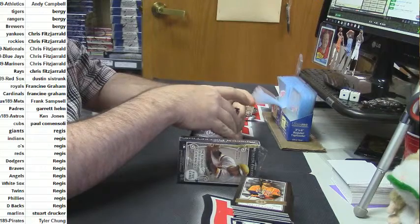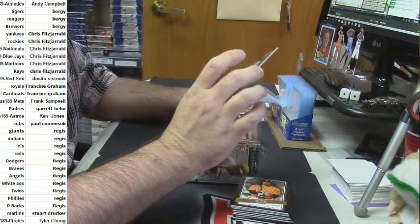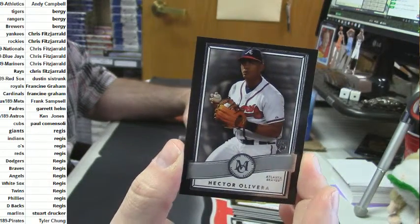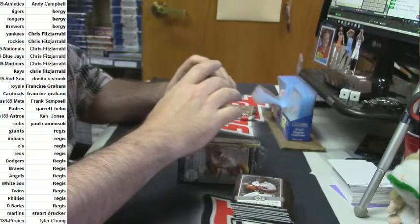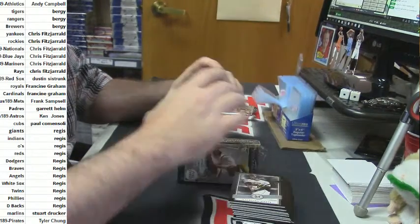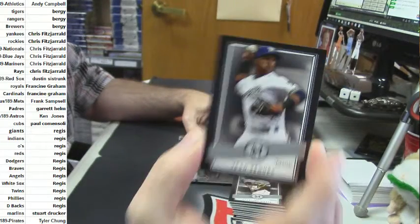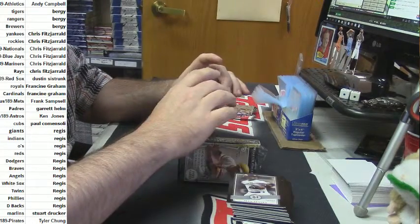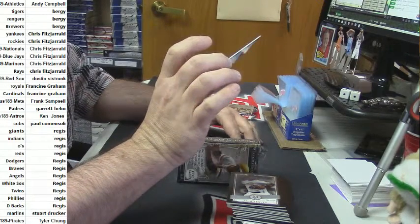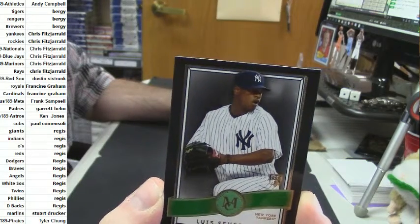We pulled the last auto too early. It appears to be some kind of tag. Hector Oliveira for the Braves to 25. Starling Marte for the Pirates. A Gene Segura for the Brewers. 50 out of 199 for the Yankees, a Luis Severino.